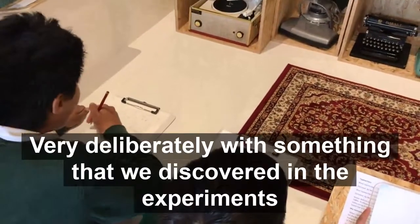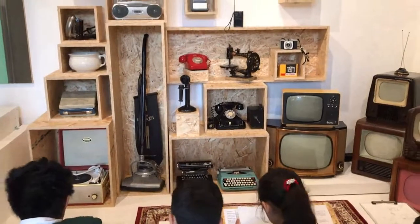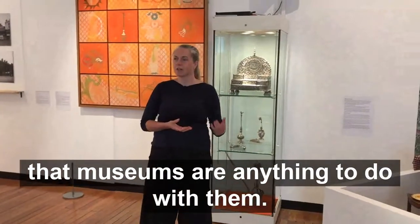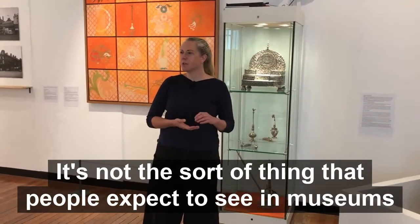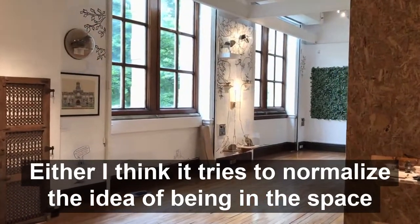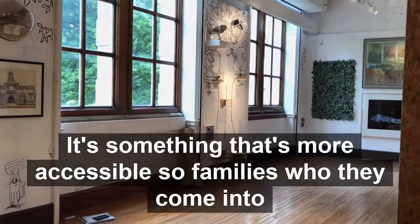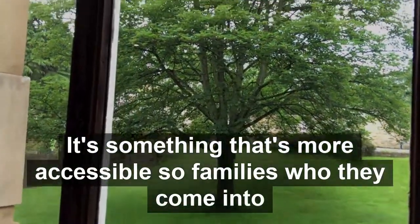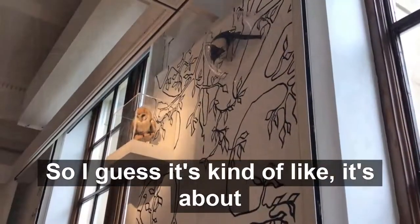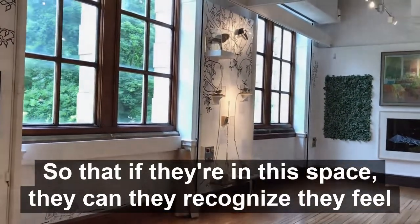Choosing objects from the home very deliberately was something that we discovered in the experiments with the previous gallery, that having objects from the home are a really good way of connecting with people who do not normally think that museums are anything to do with them. It's not the sort of thing that people expect to see in museums necessarily, and not in this context either. I think it tries to normalise the idea of being in the space, being in a museum, that it's something more accessible. So families come into the park and they're very familiar with the park and they know how to behave in the park and what to do in the park. So I guess it's about pulling that connection inside, so that if they're in this space, they recognise, they feel more comfortable.